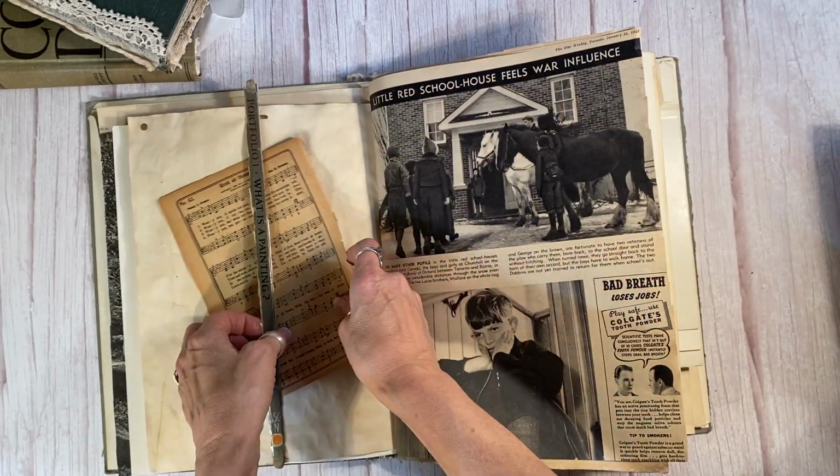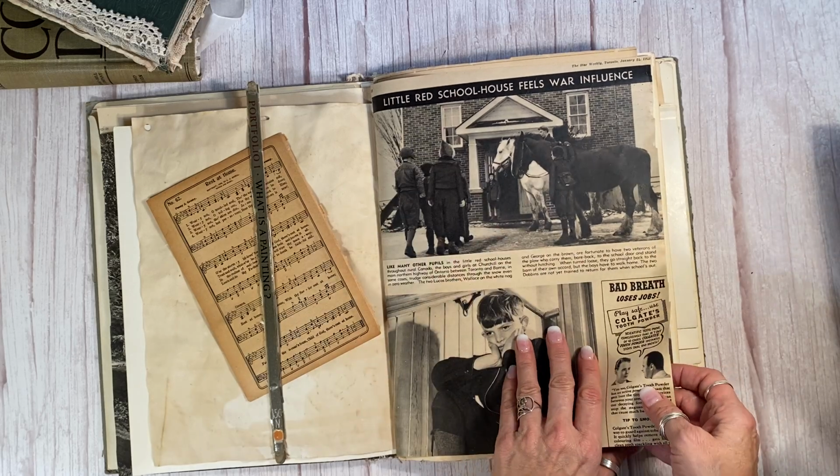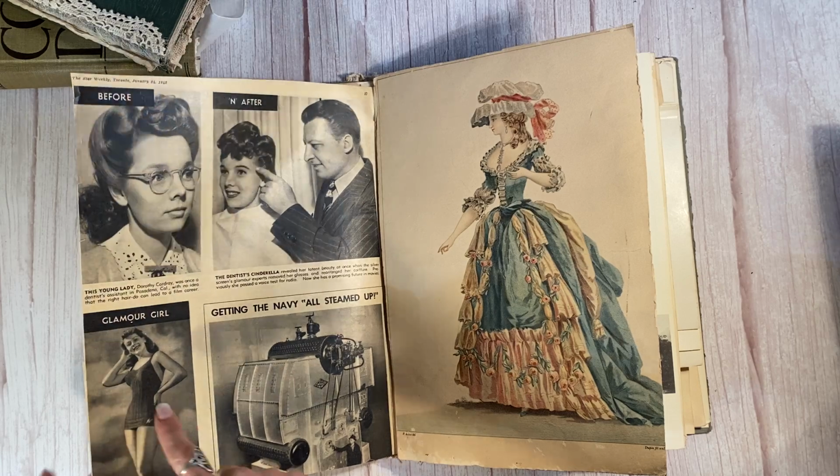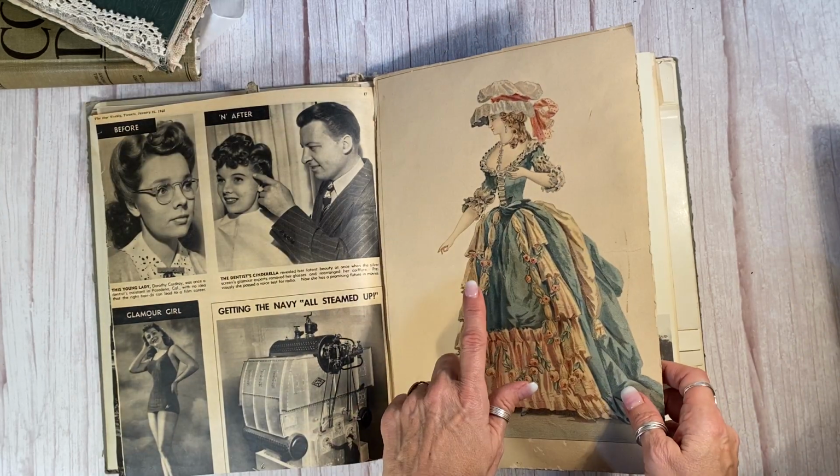Little music sheet here. This is from the 40s, which is during the war. So some really interesting stuff on here. Look at the glamour girl. She's fabulous. Now this has an interesting story.